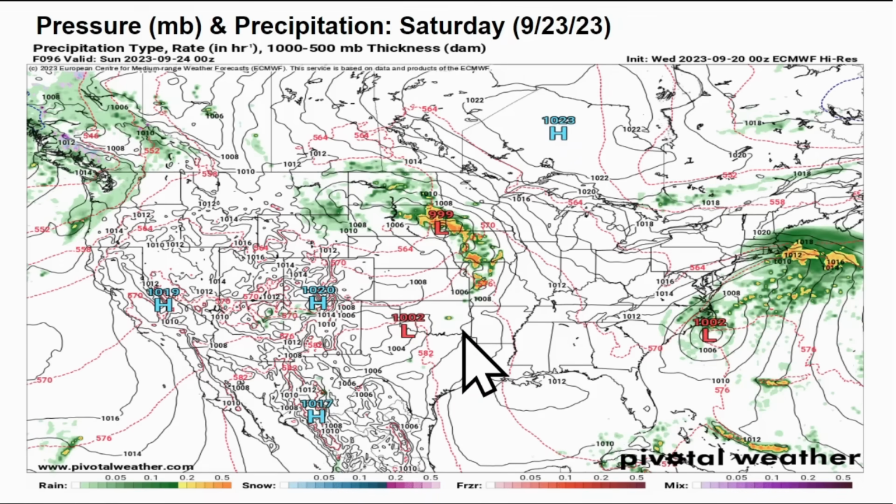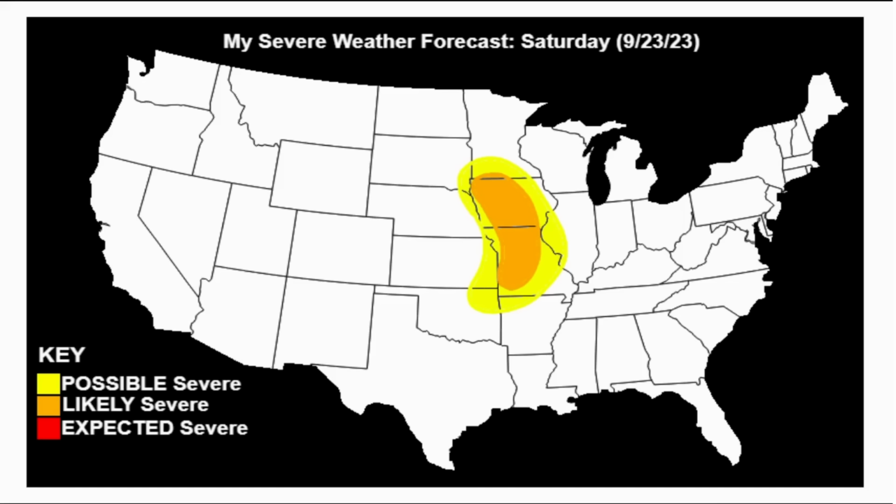And as we go into Saturday afternoon and evening, we're going to see some showers and storms develop along and ahead of that cold front. And that's where we could start to see damaging winds, large hail, and yes, a little bit more of a heightened threat for tornadoes, I do think, as we go into Saturday afternoon and evening. So much so that I actually included an orange area.